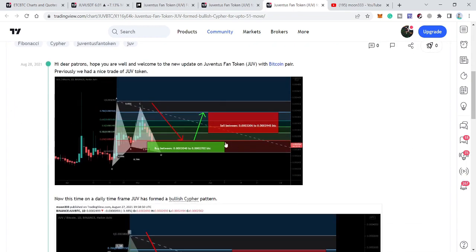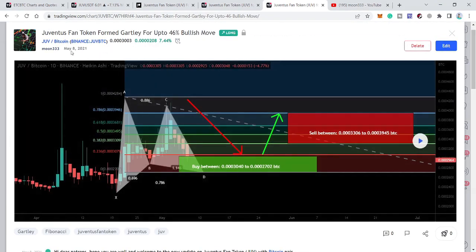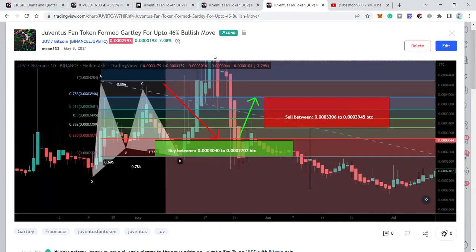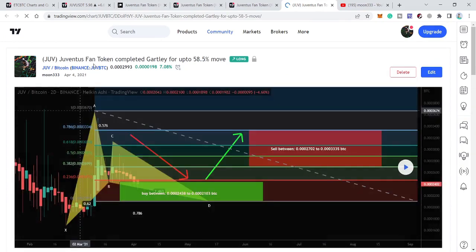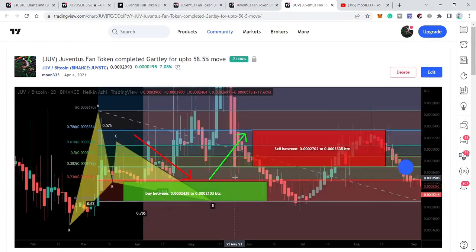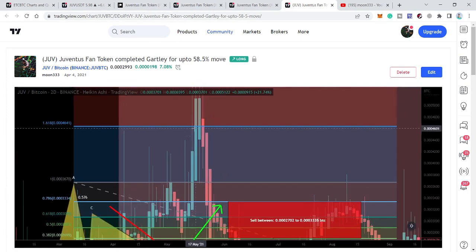And before that, I shared this Gartley move back in May 2021, and that was another very, very big pump. You can see that was a huge pump. And before that, I shared this Gartley move, another Gartley, back on April 21st. This was, by the way, on the 2-day chart, and you can see this was a huge pump.